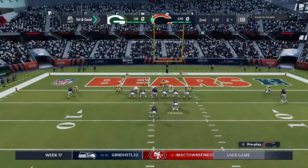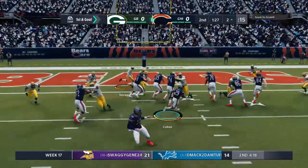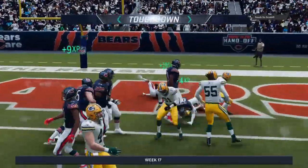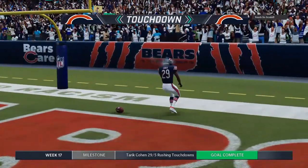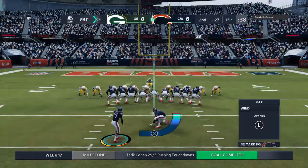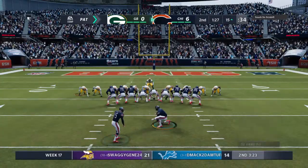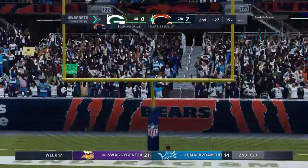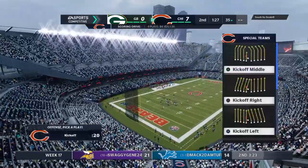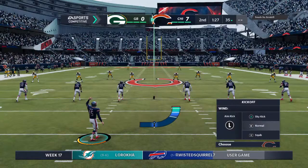From the 2, here's 1st and goal. They'll run for it with Tarik Cohen, and he'll get into the end zone. Touchdown, Chicago. Tarik Cohen standing alone with a new NFL record 32nd touchdown as his guys are first onto the scoreboard here this afternoon. Point after, right down the middle. And that makes the score 7-0.